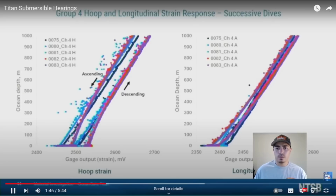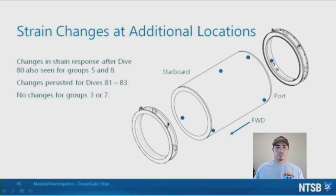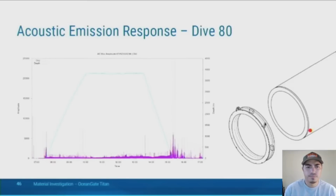Furthermore, the changes persist from dive 81 through dive 83, which is the last dive for which we have strain data. So changes in strain response after dive 80 were also seen for the longitudinal strain for gauge group 5 and to a lesser extent for the hoop strain at gauge group 8. Those changes also persisted for dives 82 and 83. There were no apparent changes for groups 3 or 7. Make sure I get my bearings right here.